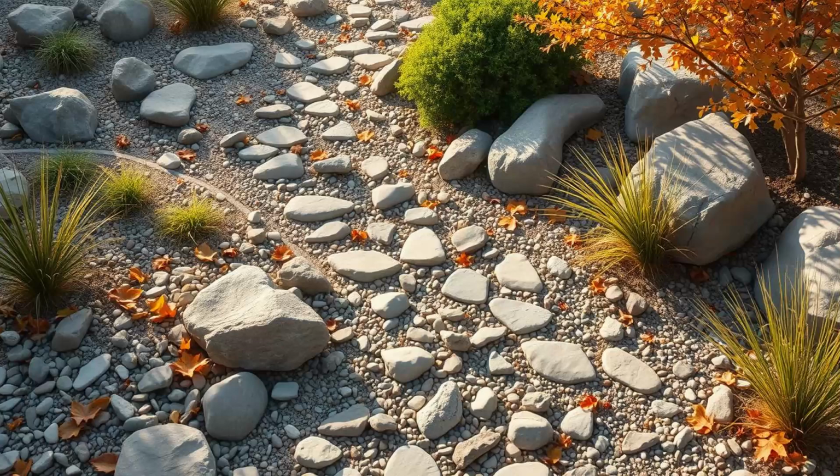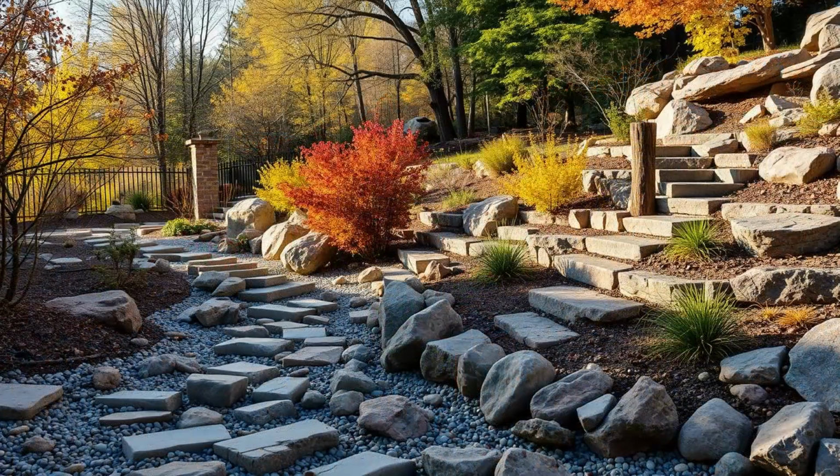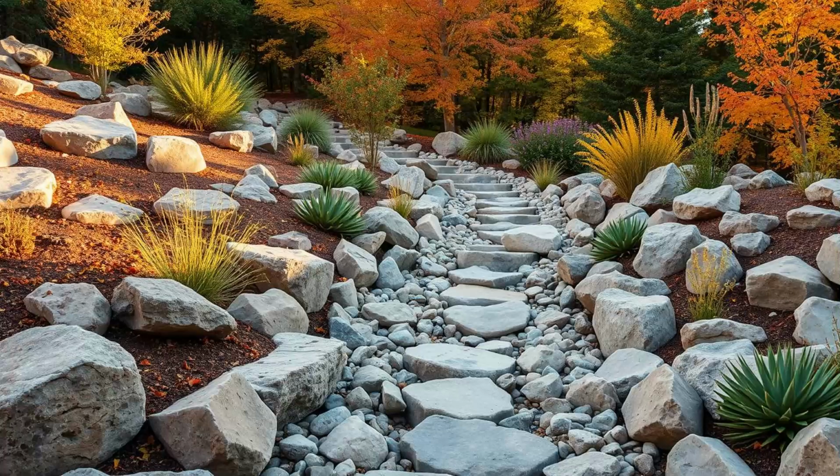Today we're diving into one of the coolest and most underrated ways to transform your garden, rock landscaping. Yep, we're talking all about how you can turn plain old dirt patches or boring backyards into stunning, peaceful, and super low maintenance spaces using nothing but rocks.